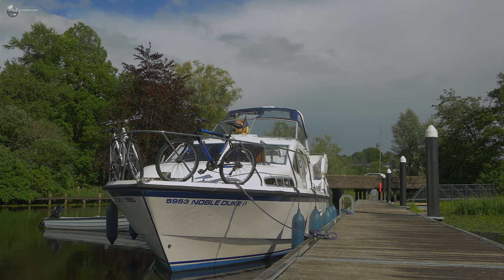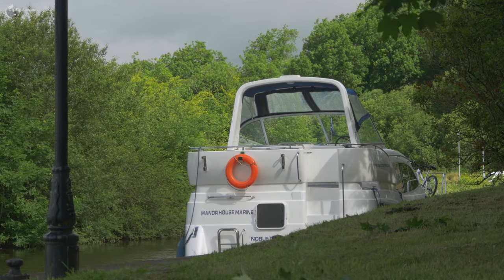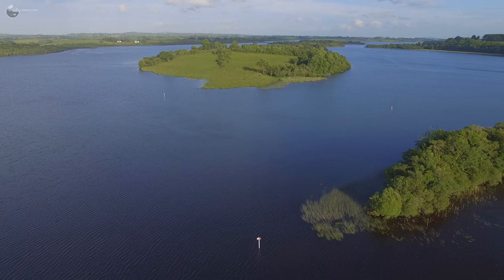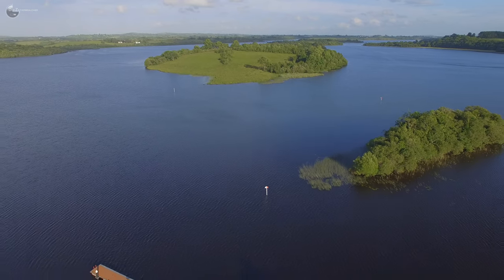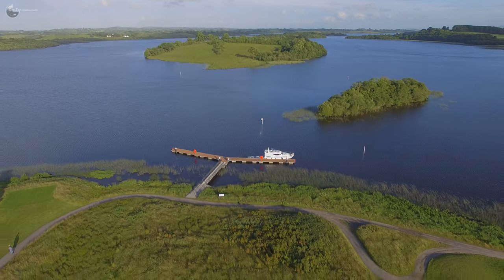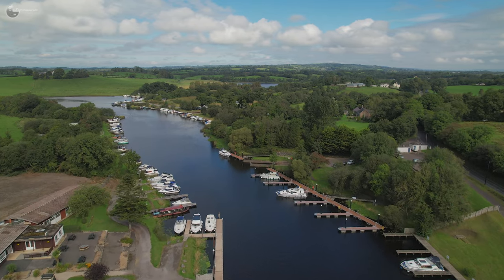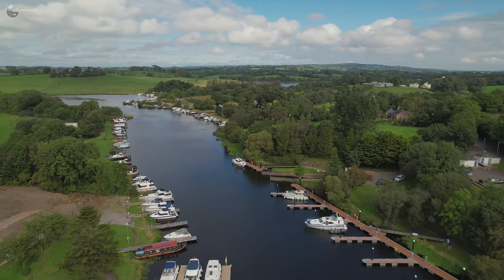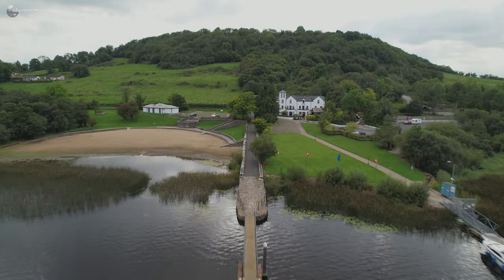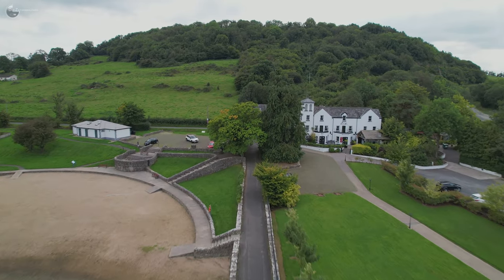Jetties are relatively well distributed across the Erne, but do bear in mind that moorings can be further away from some villages and getting to shops or pubs might require a longer walk. Enniskillen is a popular destination as it boasts a good selection of pubs, shops and restaurants all within close proximity. This isn't the case further afield and you should plan your trip accordingly.